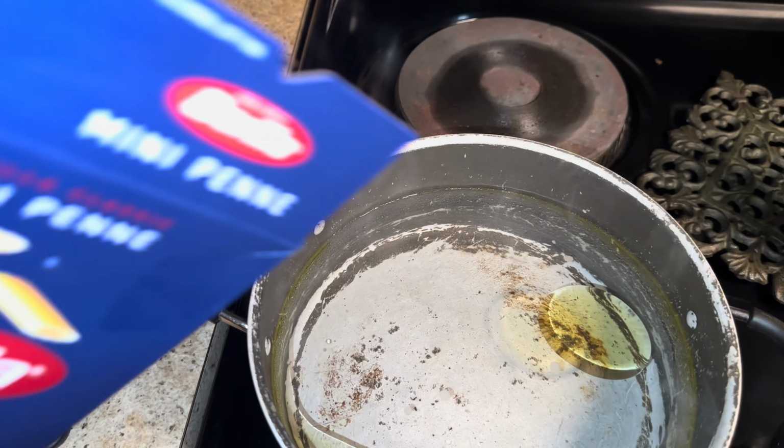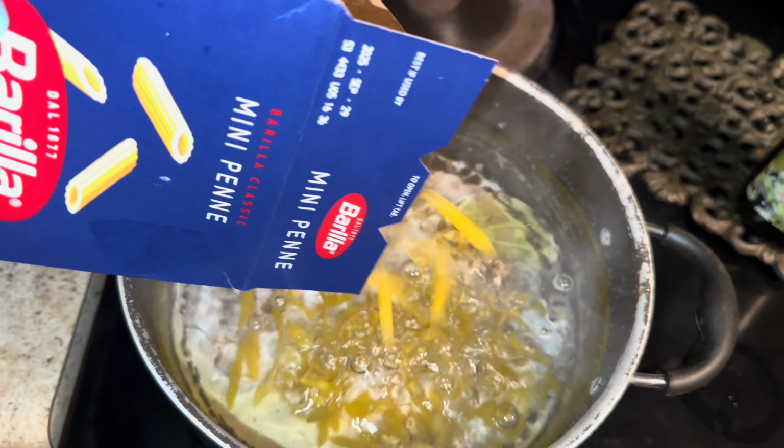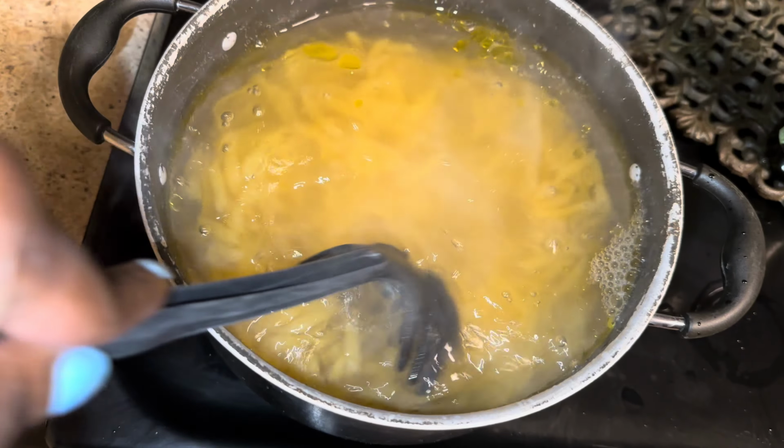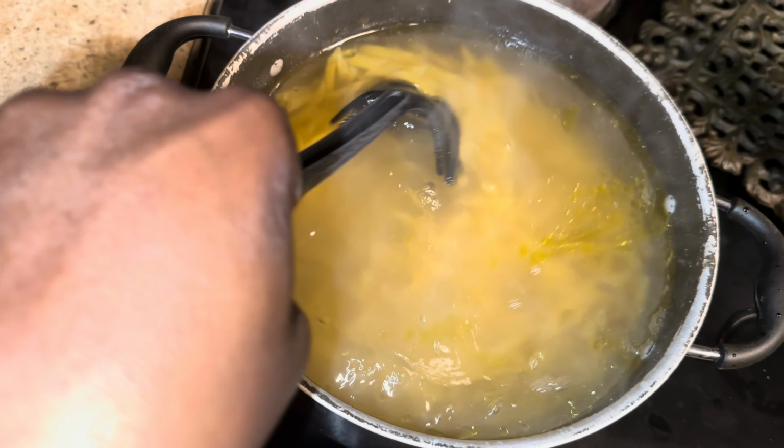While I got that on the simmer and I got my water trying to come to a boil, I'm gonna look up some TikTok to make sure I'm gonna be making this little Alfredo sauce right. So give me a minute. If the water's hot enough, I'm gonna add my pasta noodles. Give that a good stir to make sure the olive oil gets between all of the noodles so nothing sticks together.